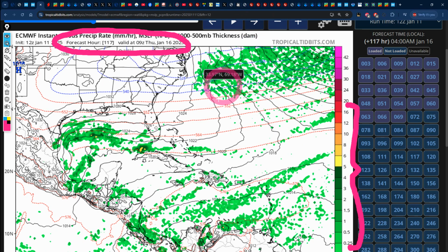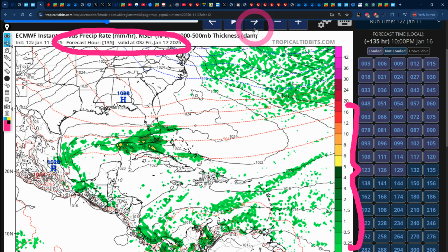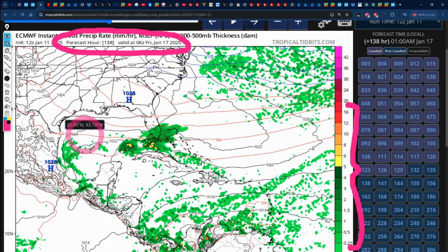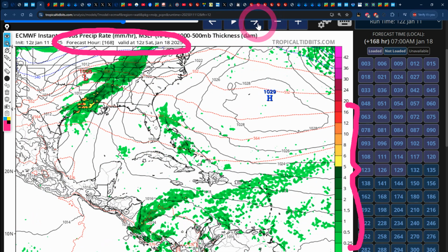As we head into Thursday, look at all of this moisture across northeastern Jamaica. Look at this moisture across the southern Caribbean into the eastern Caribbean. Very interesting. Heading into Friday, we see the moisture that was across the Gulf of Mexico now pushing eastward towards southern Florida and the Bahamas right there. And we're going to be stopping it right here at the end of the 168 hours. So this is valid for Saturday, January 18.